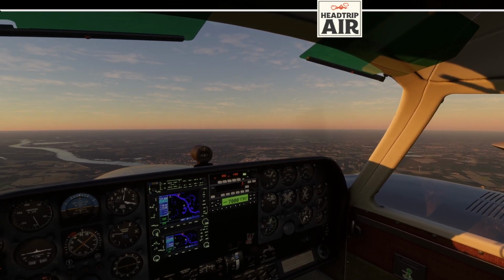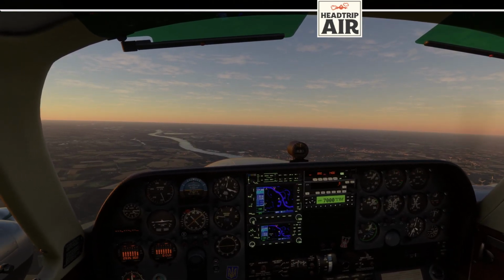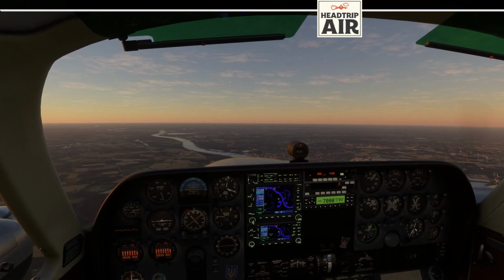Getting close to the border between Germany and the Netherlands, right up here.